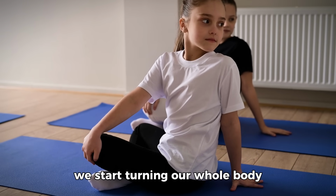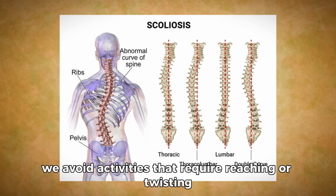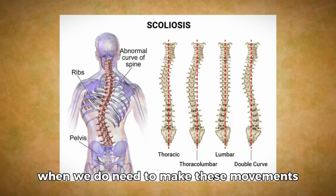We start turning our whole body instead of just our head and torso. We avoid activities that require reaching or twisting. And ironically, this makes us more likely to injure ourselves when we do need to make these movements.